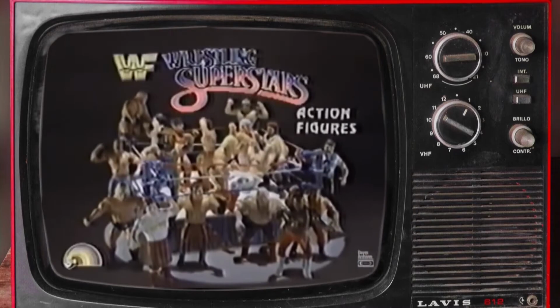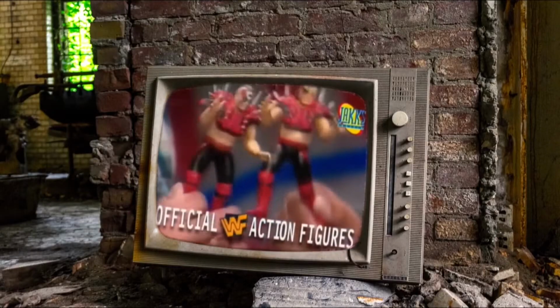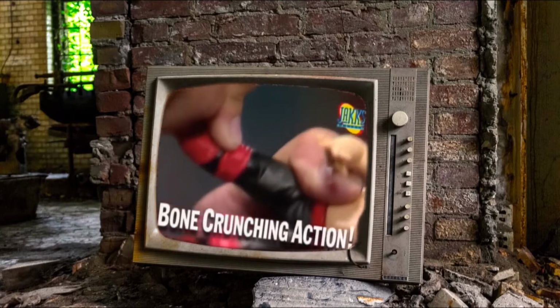Each sold separately from LJN. The official WWF action figures with bone-crunching action.